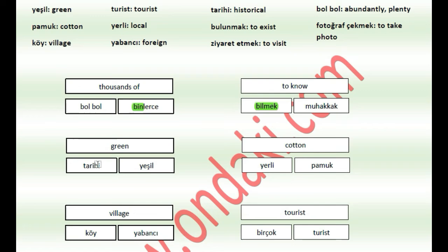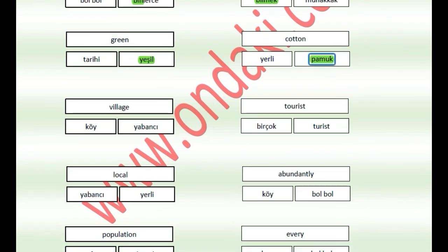Okay, green is tarihi or yeşil. We said green cotton village, and that was yeşil. What was tarihi? Tarihi was historical. And cotton is pamuk. And yerli, what was yerli? We said yerli yabancı turist. So local, and yabancı was foreign, and tourist was tourist. Village was köy. So yeşil pamuk köyü. And what was yabancı? That was local, foreigner, and tourist. So this is easy because it's very similar to English.